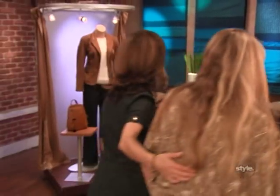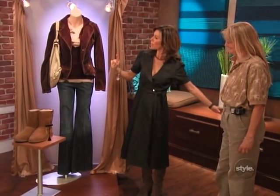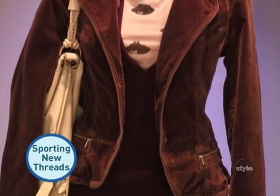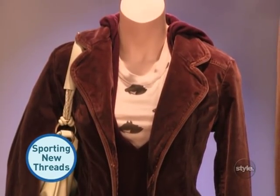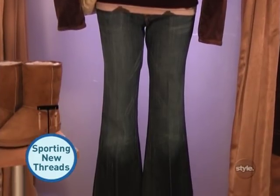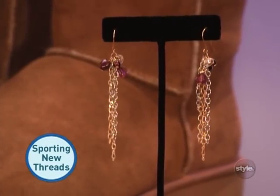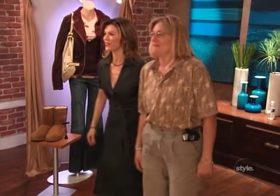Okay, here we go. Sporting new threads. It is time for you to step up to the mic looking smart and put together in this velour jacket worn over a purple hoodie and a horse printed t-shirt, which is very cool. Some dark designer jeans, Uggs, nice little earrings there, drippy earrings, and a large bag to put all your stuff in. Awesome. Let's go to the next outfit. All right, here we go.